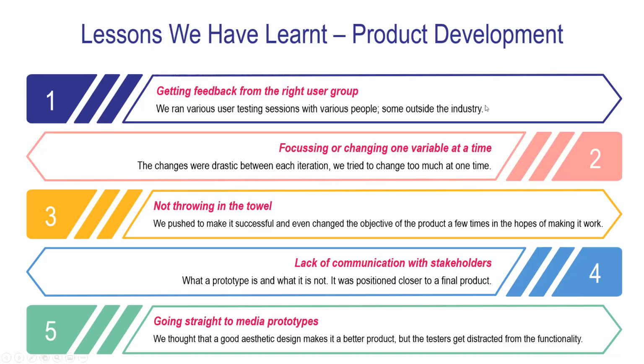The second one was focusing on changing one variable at a time. Often we would get feedback from the prototyping session and we'd want to fix everything. Every negative feedback we got, we wanted to fix it. And what it did is it just made each iteration look completely different from the other, as opposed to focusing on one variable, having a prototype session and clearly communicating, this is what I want you to test and this is what I want you to focus on. It could be one mechanic, it could be one visual design, but really to focus on one thing at a time.